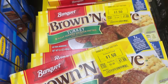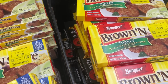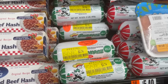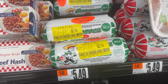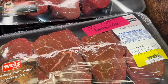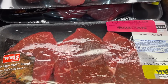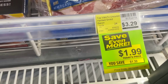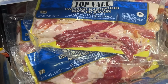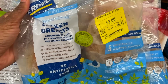This month, I found turkey sausage patties marked down to $1.50, which are regularly priced at $3.39, so I grabbed a few. Another day, I found ground sausage regularly priced at $5.49, reduced to $2.74. The week before last, I found beef that sells at $7.99 a pound, marked down to $2.99 a pound. I caught a one-day sale on bacon for $1.99 a pack, reduced from $3.29 a pack. But I struck gold when I found chicken breasts marked down to $2 a bag.